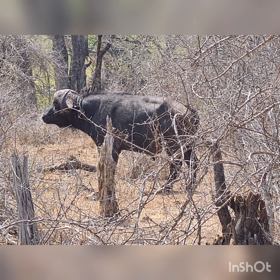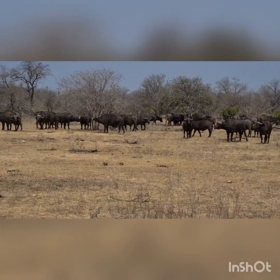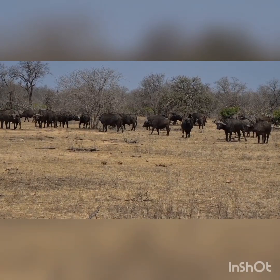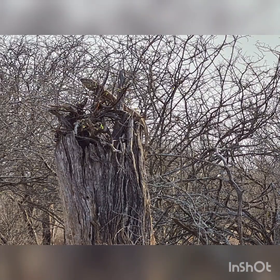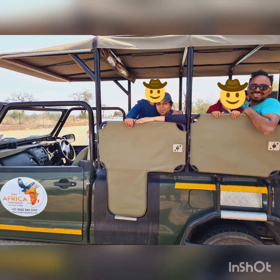And the buffaloes, African buffaloes are really dangerous. So you need to be careful when you drive around. Otherwise, they can charge at you. Yep, another big five. 3 down, 2 more to go. And we saw loads of buffaloes. We couldn't have spotted this monitor lizard, right, without our ranger? Absolutely. After an almost 8-hour long morning safari, we drove back to Jackelberry Ridge.